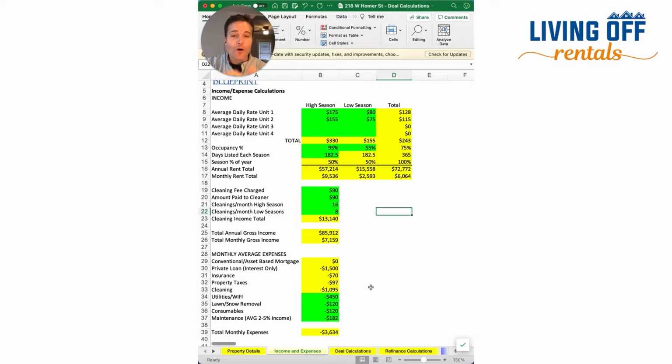All right, so this is how my projections are that it was going to perform. This is extremely conservative. As we're getting into the summer months, I realize we're actually going to outperform this. One of these units is a 2-bedroom, the other is a 1-bedroom, so that's why the projections are slightly different here. In the high season, I'm projecting an average of $175 on one and $155 on the other. Low season, $80 a night on one and $75 on the other. So that's a combined total of $330 on both units in the high season, and $155 on both units in the low season.